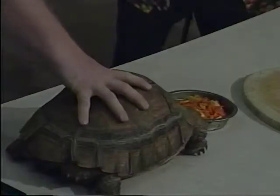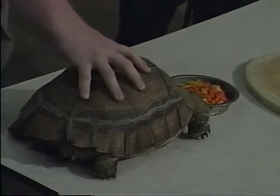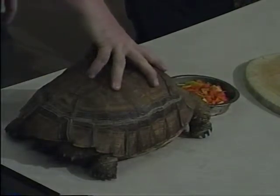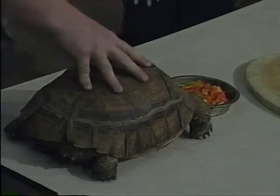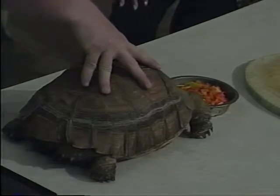This guy right here is found from Africa. This is a spur-thighed tortoise. Where these guys are found, lions can't even bite through the shell. It's so hard. How old is he? This one right here is actually somewhere around 8 to 9 years of age. Actually fairly small for its size.